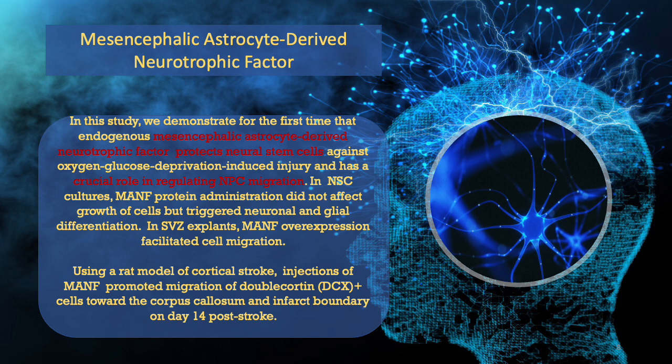Mesencephalic astrocyte-derived neurotrophic factor. In this groundbreaking study, we unveil the protective effects of endogenous mesencephalic astrocyte-derived neurotrophic factor, or MANF, for the first time. MANF shields neural stem cells from injury induced by oxygen glucose deprivation and plays a vital role in regulating neuroprogenitor cell migration. When MANF protein was administered to stem cell cultures, it didn't impact cell growth, but sparked neuronal and glial differentiation. Moreover, in subventricular zone explants, overexpressing MANF boosted cell migration.